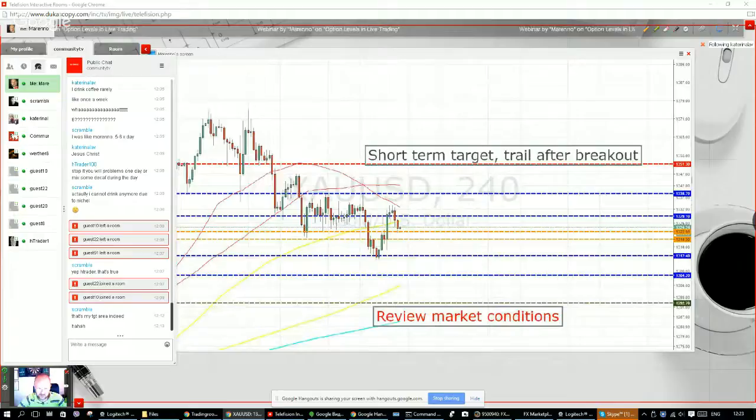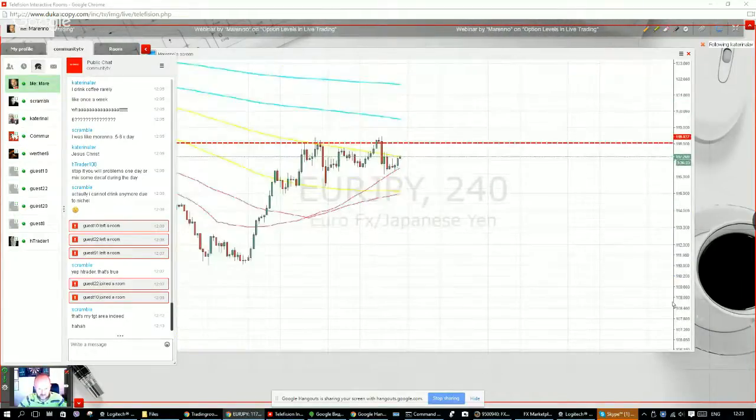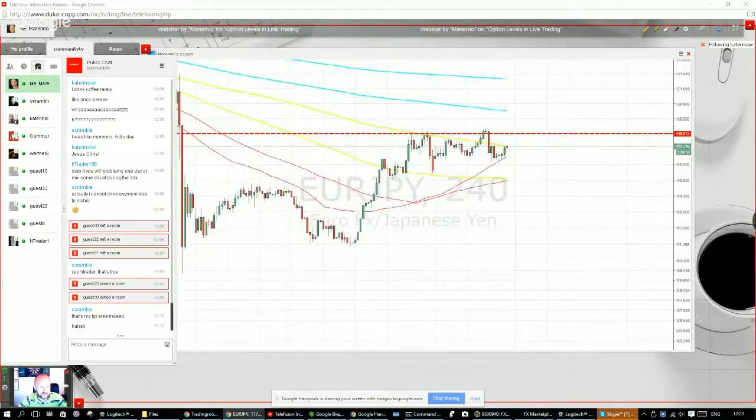All right, so let's go a bit further. It's euro yen. What do we see here? So on a 4-hour chart, the price has been in a range for a few days now, and what do we have?